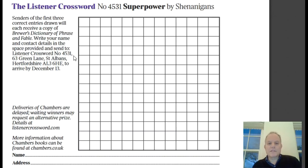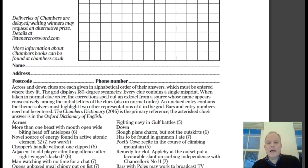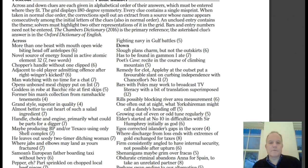Now, the first thing to notice is that the grid has no bars or numbers in it. Complete carte blanche grid, as we would call it. And the next frightening thing about this: normally with a carte blanche puzzle, you would get clue numbers. You do at least get lengths of answers, but unfortunately, across and down clues are each given in alphabetical order of their answers, which must be entered where they fit. So as well as being a carte blanche, it's a form of jigsaw as well.